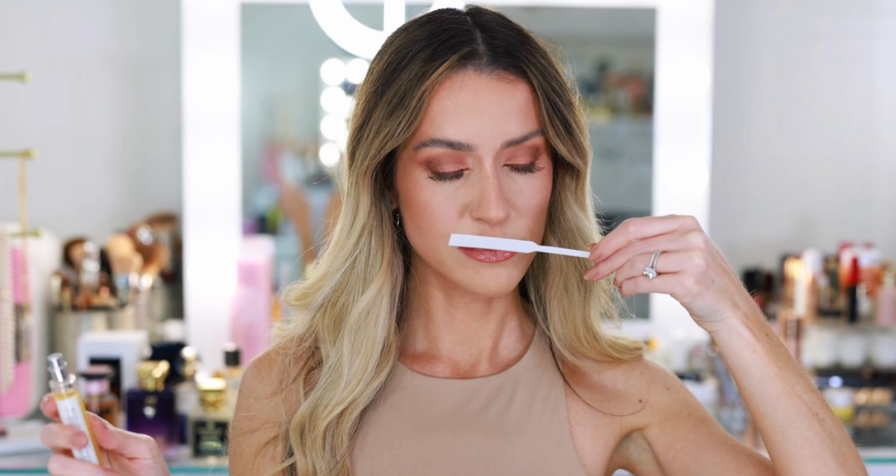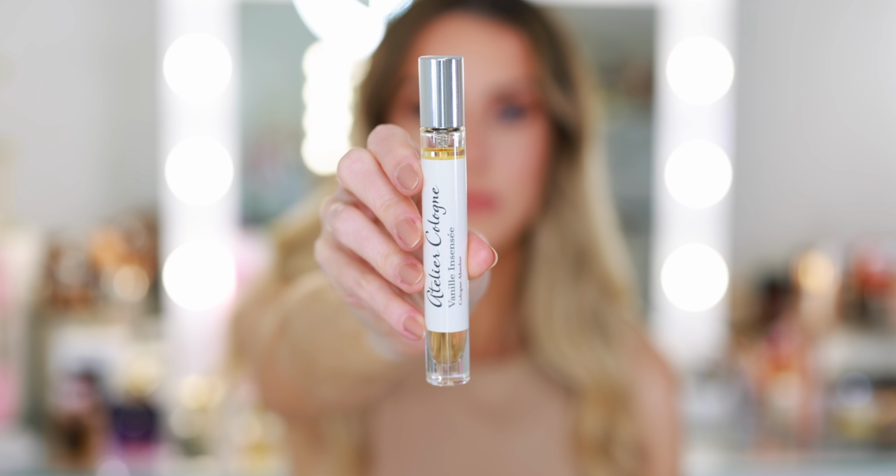It's a very clean smelling vanilla. Again, I think you could wear this on its own, but it would also layer really nicely with other fragrances. It's nice. It's a little bit sweet, a little bit citrusy. It's kind of a sweet, citrusy vanilla.